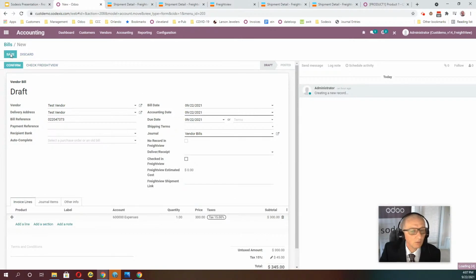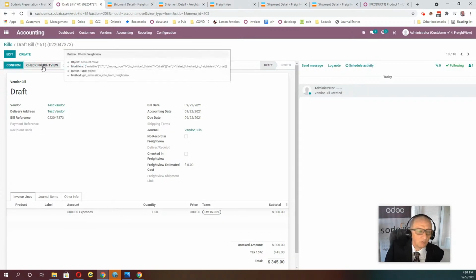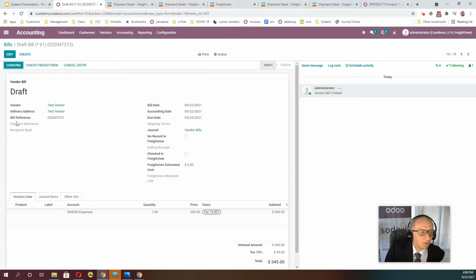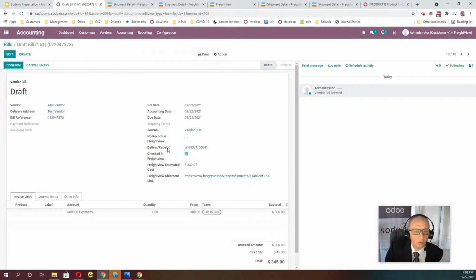That the vendor is sending us. And so now you can see here we have the option to check Freightview. And so the system will take the bill reference and will connect to Freightview, find the shipment based on the tracking number, and actually will populate everything here. So we find also the delivery order in Odoo, based on the tracking number, such that you can review it if you want to. We get the estimation from Freightview, and we also have a link to Freightview if you want to review the shipment.